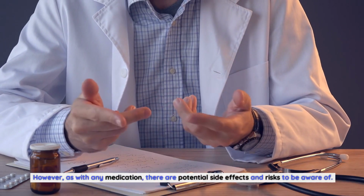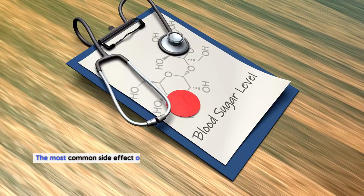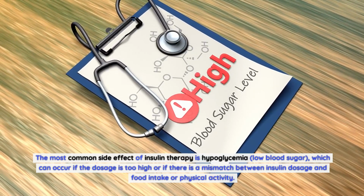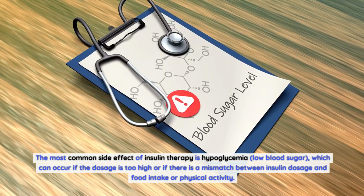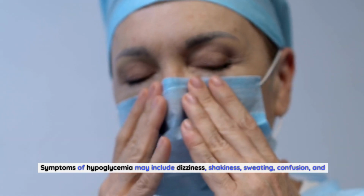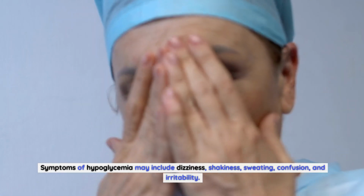However, as with any medication, there are potential side effects and risks to be aware of. The most common side effect of insulin therapy is hypoglycemia, low blood sugar, which can occur if the dosage is too high or if there is a mismatch between insulin dosage and food intake or physical activity. Symptoms of hypoglycemia may include dizziness, shakiness, sweating, confusion, and irritability.